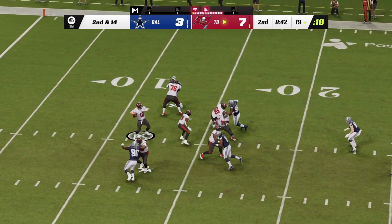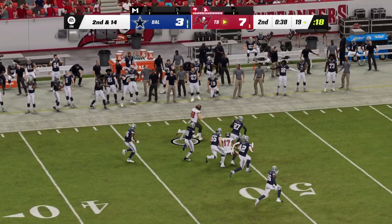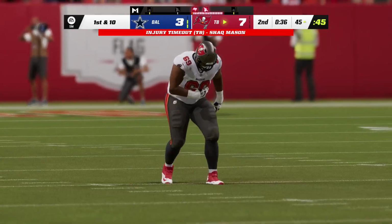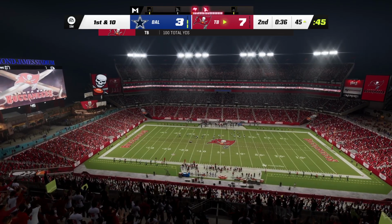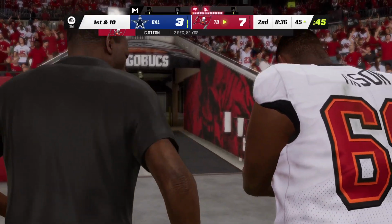Looking to throw again on second down. Brady, throw left side, hauled in by Otten, finding space at the 40. And he's taken down right at the 45-yard line. Now we're going to get a timeout. Appears we've got an injured Buccaneer. The medical staff will attend to him, and we will step aside.